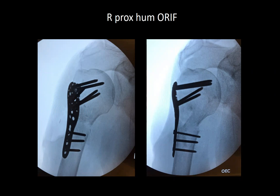Even with that, though, Jeremy, what's the cutout rate typically been reported for these locking proximal humerus plates? I've seen like 15%. Yeah, as high as 20%.